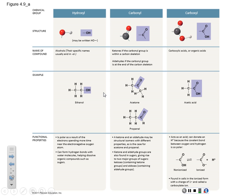All right, so a hydroxyl group, I hope you'll take away from all this, is simply an oxygen with a hydrogen that still has one more bond that needs to be made, right? And here we're talking about making that bond to a carbon molecule.